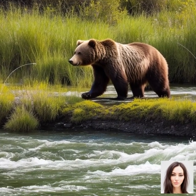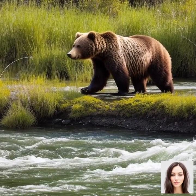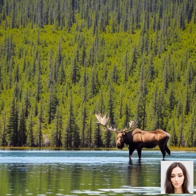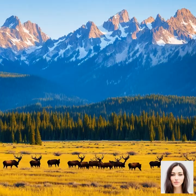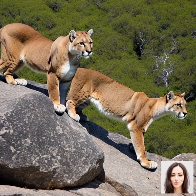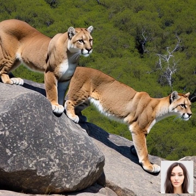Among the most famous inhabitants of the park are the American bison, which are not only a symbol of the American West, but also the national mammal of the United States. Bison herds in Yellowstone are considered some of the last genetically pure populations in North America. These massive animals can weigh up to 2,000 pounds and are often seen roaming the park's grasslands.